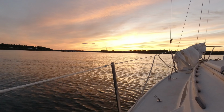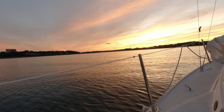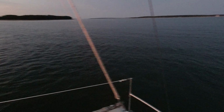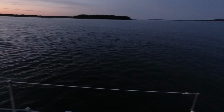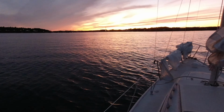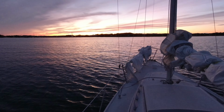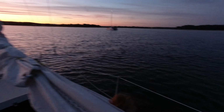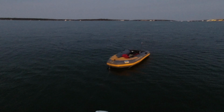Much better view of the sunset. So this is turning out to be a fun spot. There's all sorts of stuff jumping out of the water here. It's not going to come up on camera now that I got the camera on. But I think we had 4 or 5 fish jump like 3 or 4 feet out of the water. And I think we just had a seal pop up right behind the Beast.